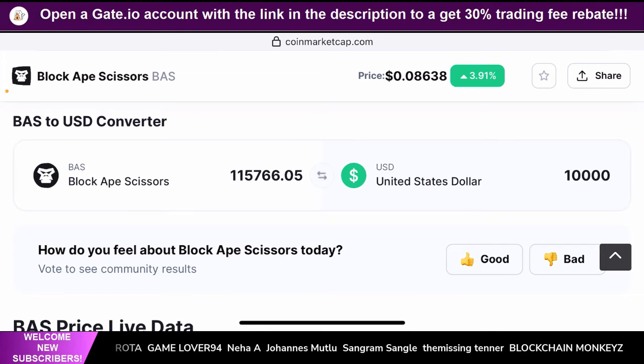But if it does 100x, you will be making $1 million. Your $10,000 will give you $1 million, which again, I don't even have to do the math. You can easily become a millionaire with this token alone, if it does 100x, right? And the funny thing is, this token has a guaranteed Binance listing opportunity that's coming in. I'm going to show you the markets where you can buy this token from. You'll be easily amazed by how much potential this project has, right?